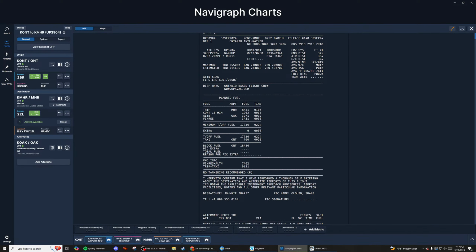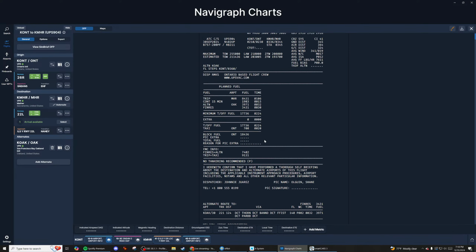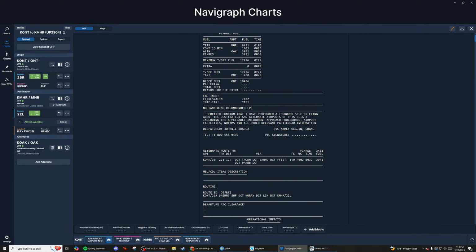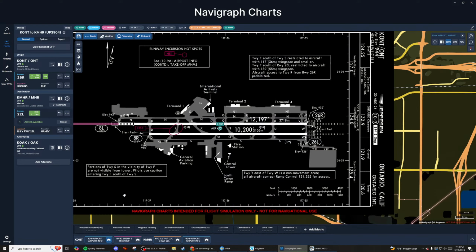On board tonight, we have 76,000 pounds cargo, which is almost maxed out. Fuel on board 18.5. Cost index is 41. Pretty straightforward flight. All right.